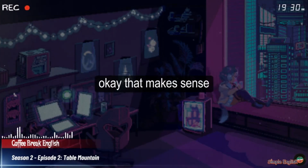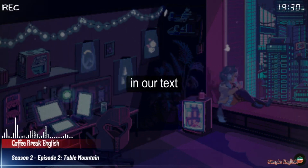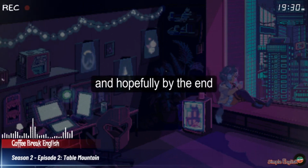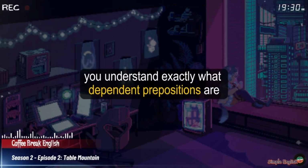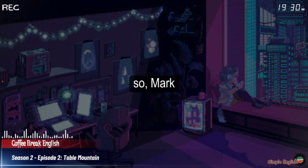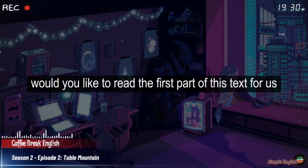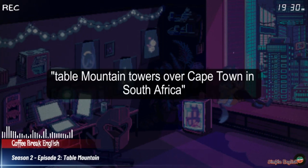Okay, that makes sense. And we'll see lots of examples of these dependent prepositions in our text. And hopefully, by the end, you'll understand exactly what dependent prepositions are. That's right. So, Mark, would you like to read the first part of this text for us? Okay. Table Mountain towers over Cape Town in South Africa.